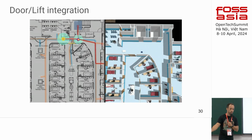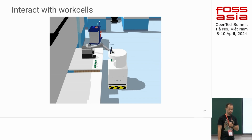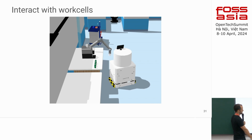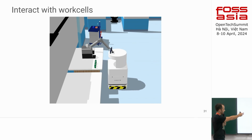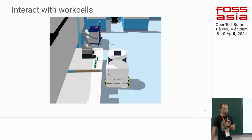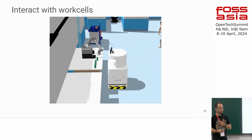Integration with the infrastructure, as I said. So doors, lifts: the robots have to call lifts, have to open doors, and OpenRMF will take care of that. And interaction with work cells. So a work cell might be doing certain tasks, like, in this case, serving a can of Milo to the robot, and then it'll bring it somewhere else. But it could be anything. It could be some operating theater robot that is doing something and putting some objects in the robot to deliver somewhere else, or blood tests or whatever.